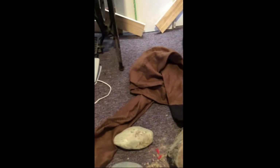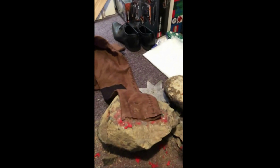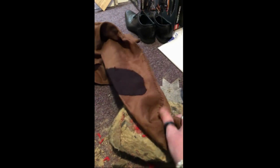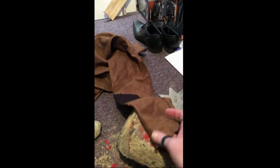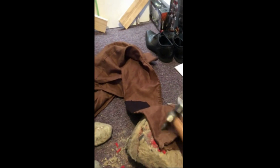So I've got the edge of one of the shirts, and basically this is going to be slightly difficult one-handed, but essentially if you just smash the edges all the way along and munch it up good, you get a really torn, beaten up look that, when you get your other hand in there, you can really tear up. You can use the other end of the hammer to munch it quite a bit more.